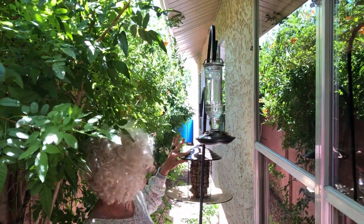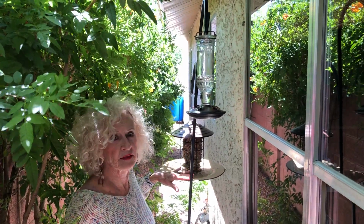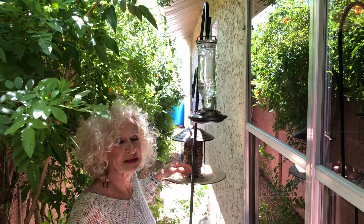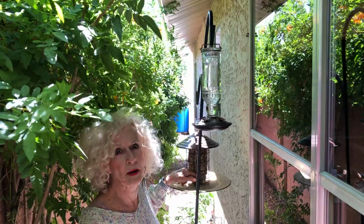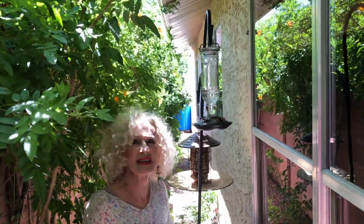And this is a feeder for the larger birds. I had to buy this larger base because the big birds had to sit sideways and lay down and peck just at the bottom to get any of the seed, which is mostly compacted sunflower seeds.